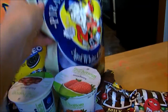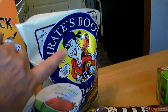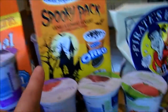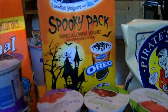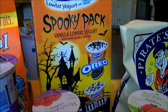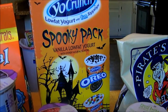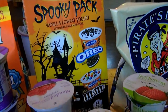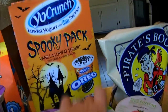It's not as big as the single size bags that I was giving Rebecca that I got at Meijer, but that's just fine. They have this spooky pack of Yo Crunch. It's Oreo cookies and, let's see here, oh, and just M&Ms in yogurt. The kids like to have an evening snack, and I figured that's sort of healthy, sort of not, but it was there and I picked it up.